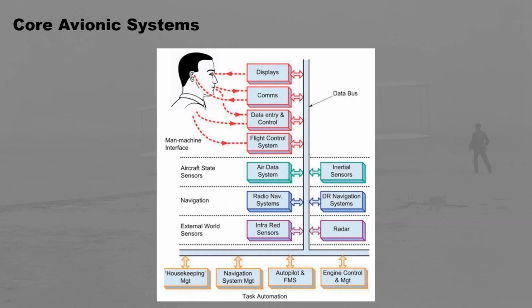GPWS provides a warning by means of visual display and audio signal that the aircraft is on a flight path that will result in flying into the terrain, and that action must be taken to change the flight path. TCAS provides an alerting and warning display of other aircraft in the vicinity in terms of their range, course, and altitude, together with the advisory collision avoidance command.